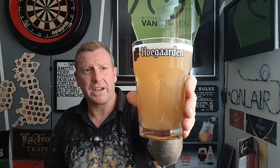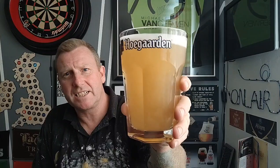Can't have a Hoegaarden without having a Hoegaarden glass. Had a couple of pints last night, poured a lot livelier last night, so I suppose that's just the first couple of pints out of it. But in a glass, it's a nice hazy lemon sort of orange tinge to it. The head is going down a bit. There was about a finger of head on there, fluffy head, but it is going down a bit. So, looks exactly as you'd expect a Belgian wit beer to look like. So let's dive in on the nose and see what we get.